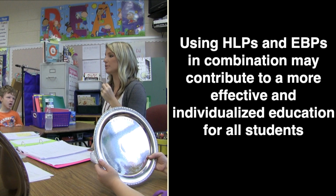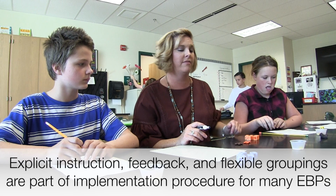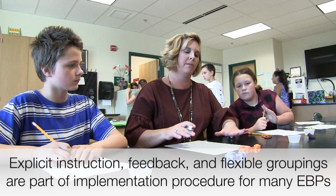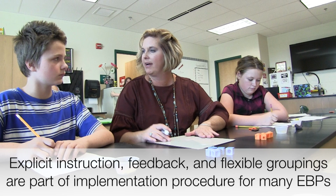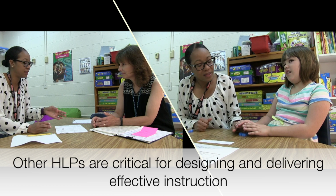with disabilities. For example, HLPs like explicit instruction, providing high-quality feedback, and using flexible student groupings are necessary to the successful implementation of many EBPs. For example, each would be used to implement the evidence-based practice of schema instruction to help solve word problems in mathematics. Other HLPs are critical for designing and delivering effective instruction for students with disabilities.